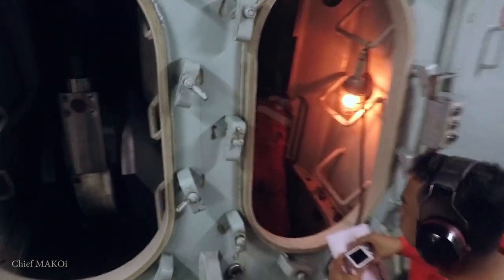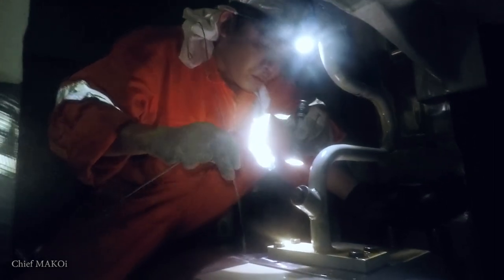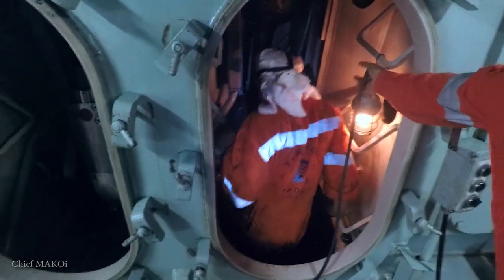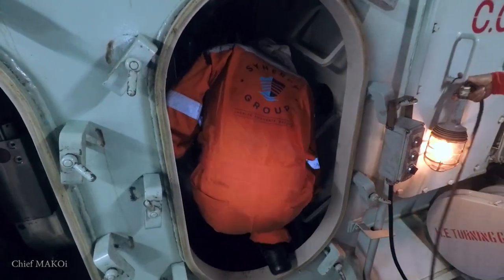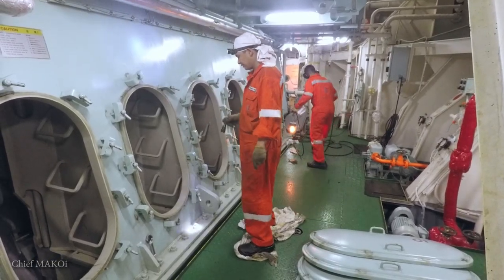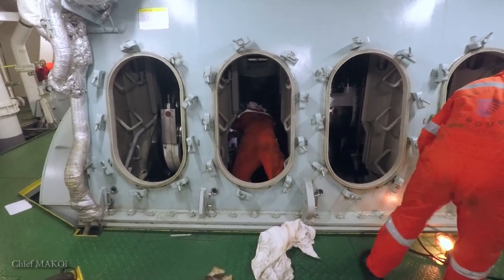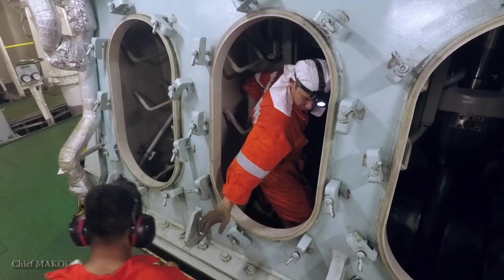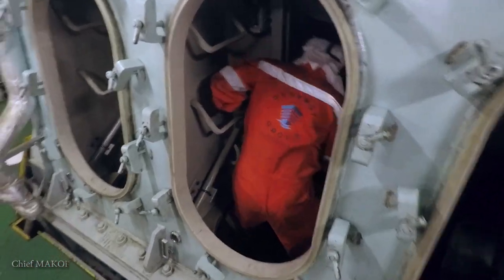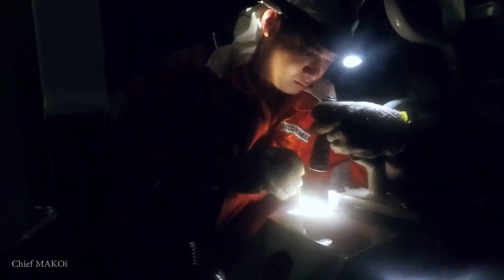On the first job, we had to enter the main engine crankcase in order to check the condition of the main bearings as well as measure their clearances. This is done at least every 6 months in order to make sure that the main bearings are still intact and the clearances are within acceptable limits.